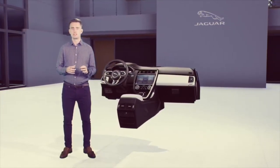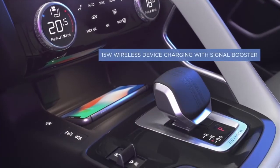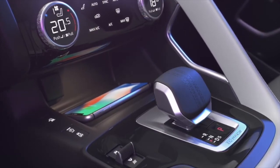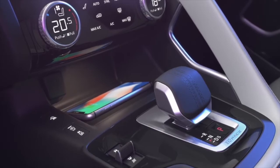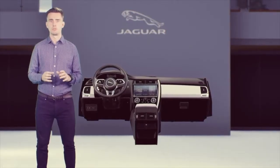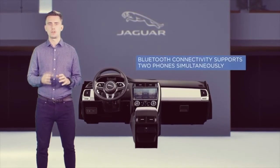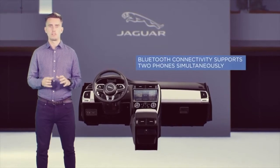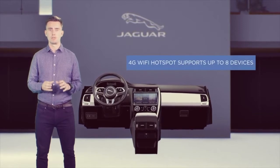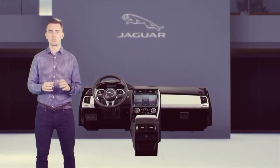Keeping digital devices topped up is easier thanks to 15-watt wireless device charging with Signal Booster. You simply place your smartphone on the charging pad to quickly recharge. There's also an external antenna to improve the smartphone signal when being used inside the car. You can Bluetooth up to 2 phones at the same time, so you never have to worry about switching profiles. And you can get online with up to 8 of your devices, using the vehicle's 4G Wi-Fi hotspot.